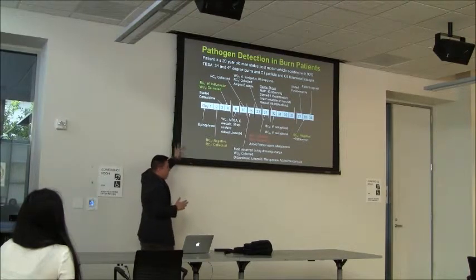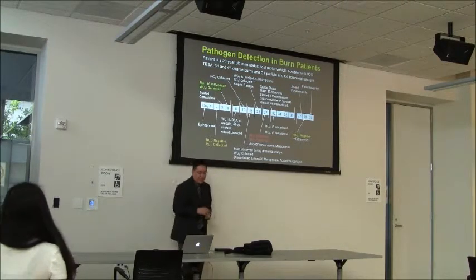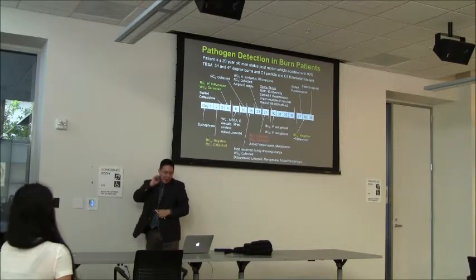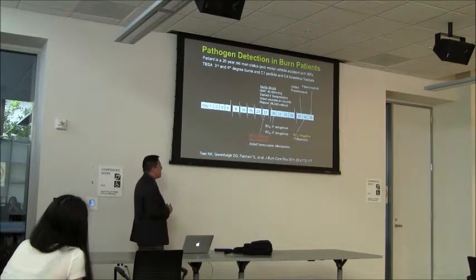I know this is a busy slide. I'll cut it down to keep it simple. But this is a 90% burn patient who was 20 years old, had a motor vehicle accident, had 3rd and 4th degree burns and a neck fracture. I'm going to cut out all the upfront stuff because I want you guys to focus on day 27.